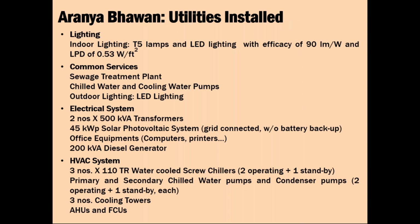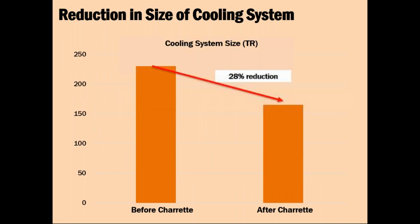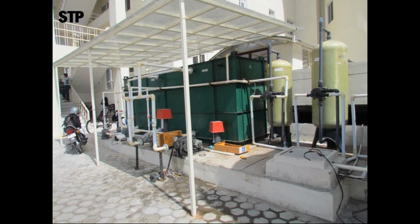Lighting was all T5 and LED lamps, and a very good LPD of 0.53 watt per square feet was achieved. Then an STP was installed, and a chilled water based cooling system was done. HVAC was three chillers of 110 TR each, two operating and one standby. This is what we talked about in the morning, the reduction in cooling. I had shown you this slide. We achieved about 28% reduction in the building, and these were all the other cooling tower and system. We installed these cooling towers, and treated water from the STP goes to the cooling tower.